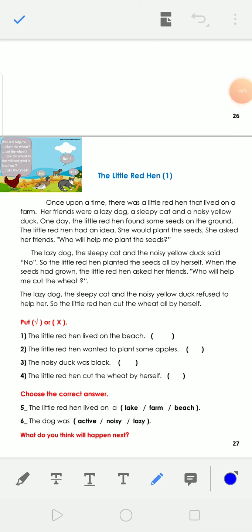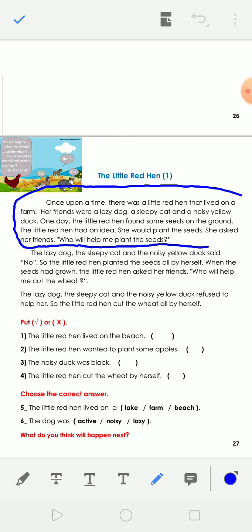Now I want you to look at this board. There is a space in the first line. Can you see it? And there are a group of sentences next to each other, and each sentence starts with a capital letter and ends with a full stop. So what is it? Yes, very good of you. It's a paragraph, like what you wrote last time. Do you remember?